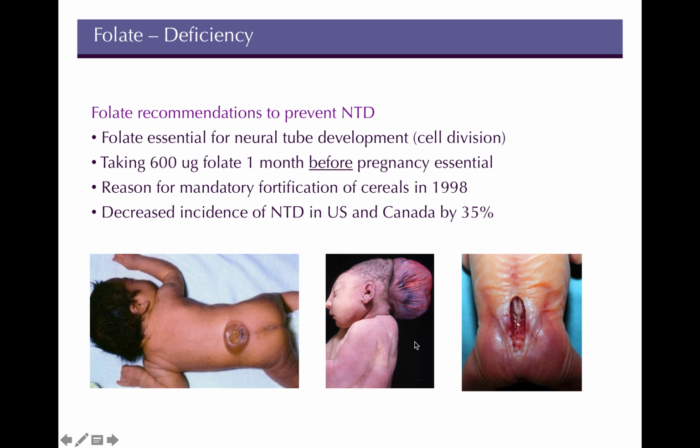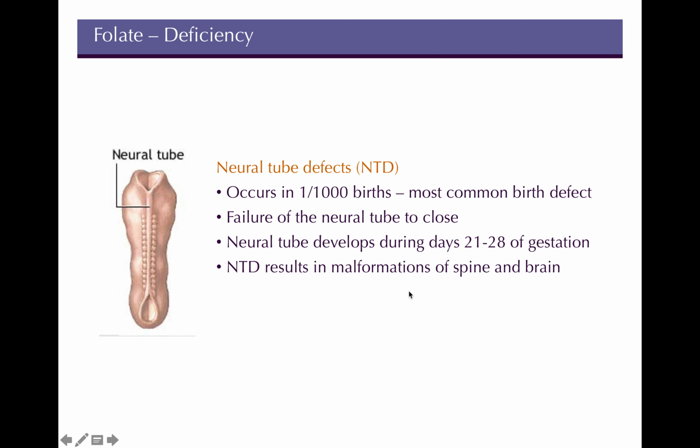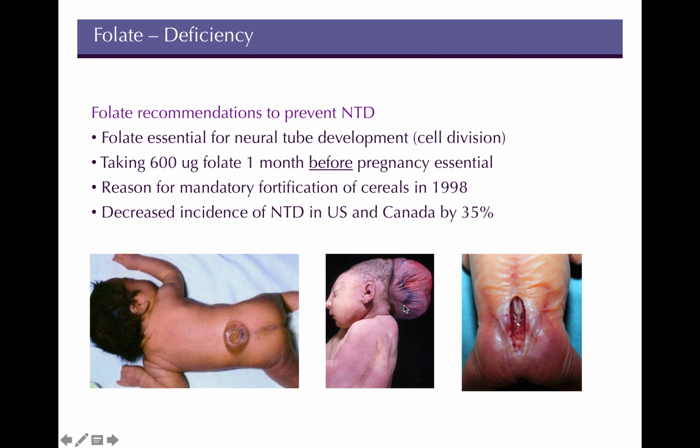So again, if this is the beginning thing, the neural tube, this is where there wasn't enough folate, so it couldn't stitch up that section of the neural tube. So it's literally like a big gaping hole. Or this is when there wasn't proper stitching up at the top where the brain was, so then you have malformations of the brain as well. When babies are born in these two situations, it's usually either a miscarriage or the babies unfortunately die right after being delivered.